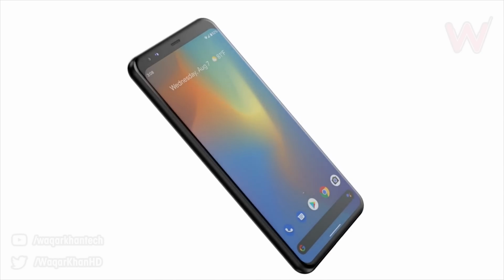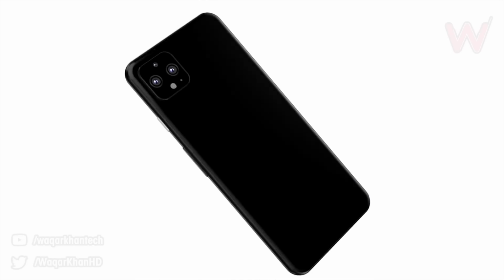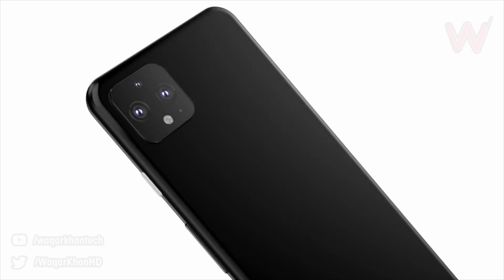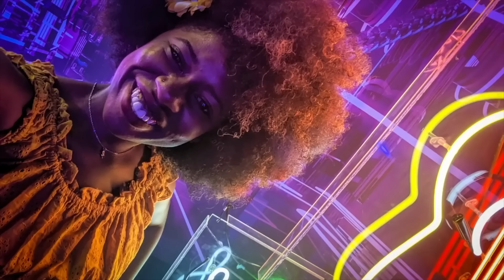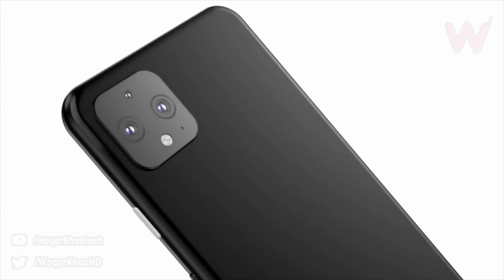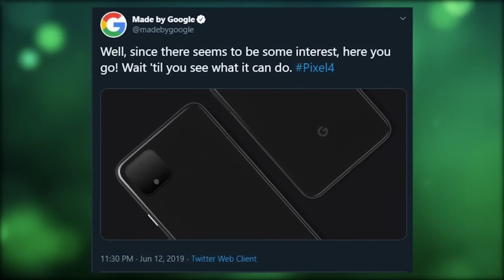The Google Pixel 4 is one of the most anticipated upcoming smartphones of the year. It is said to be a huge upgrade over the previous models, especially camera-wise. Many are expecting it to have a groundbreaking performance upgrade. We're still a month or two away from its official announcement, but Google has already spilled some official beans at us. So here are the top 5 features of the upcoming Google Pixel 4.